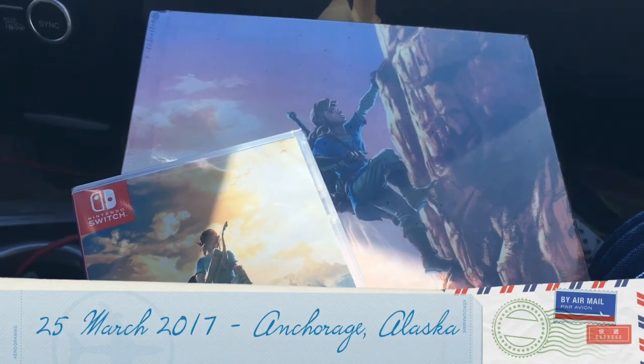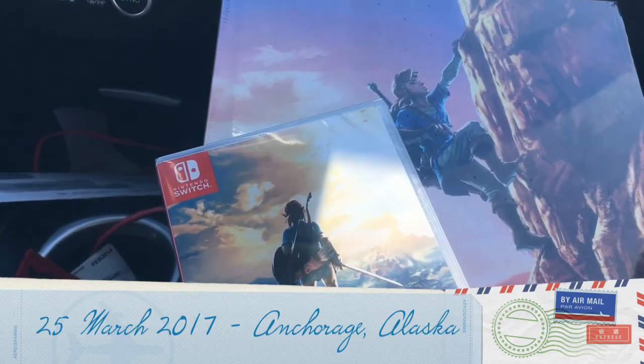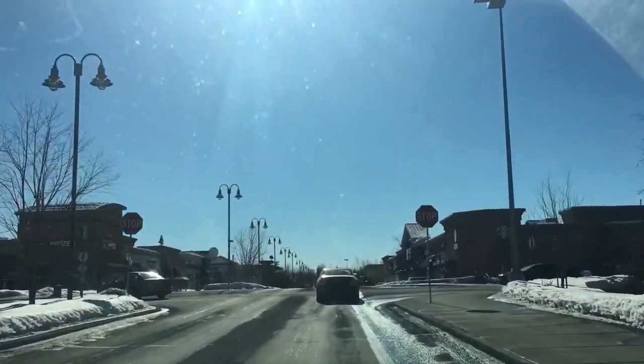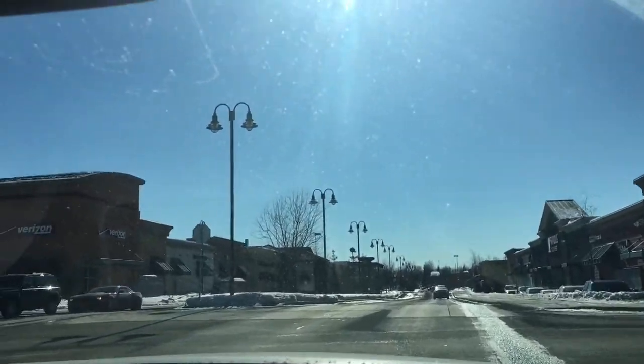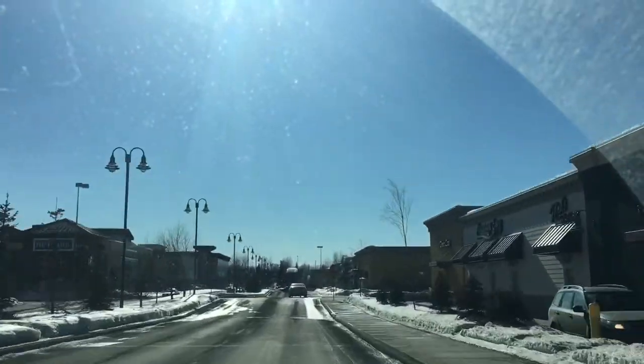So we're going to return these two, get a coupon, use the coupon at Best Buy for the book, and just the credit for the game since we already have the game. So Chris has gone into the GameStop to get the returns that we wanted to do today, and then we're going to go to Best Buy, and I want to kind of show you what the shopping center looked like. This is the Takotnu Shopping Center.